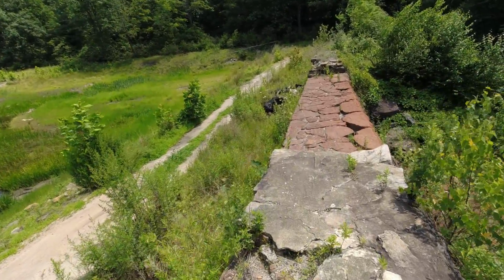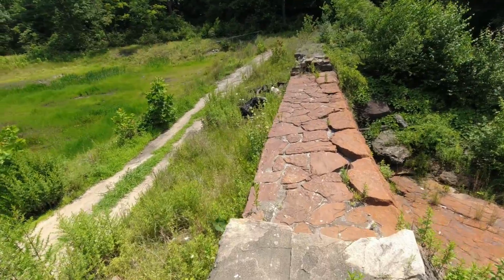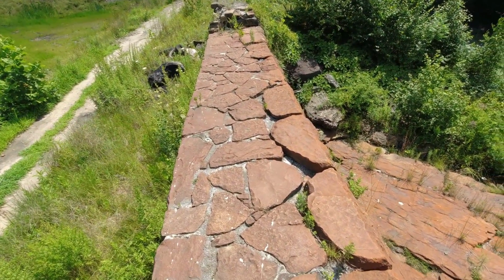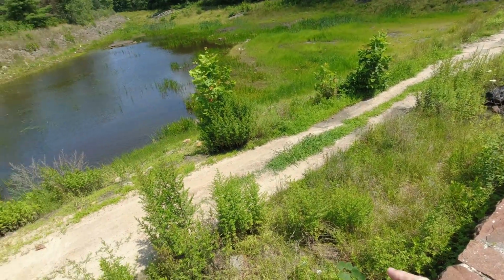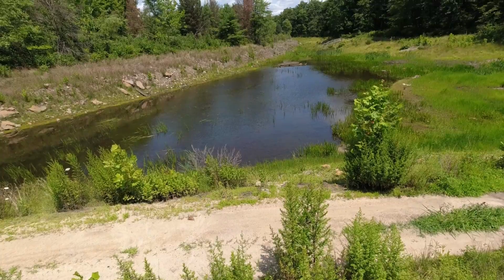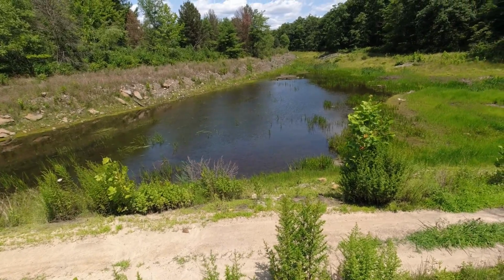Now, prior to them draining the dam, or the lake I should say, the water would spill over here. This is the spillway, obviously. And I came snorkeling under here. You can see it is fairly deep there. I mean, that is close to 20 feet deep from where I'm standing.